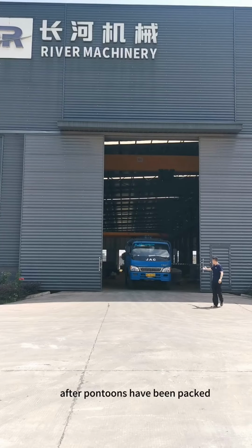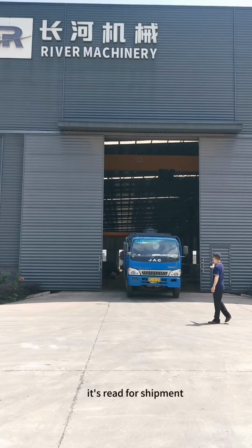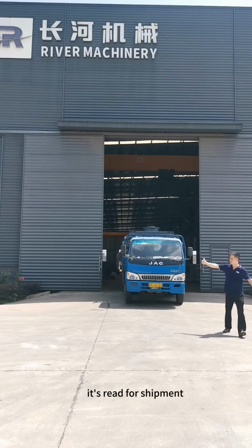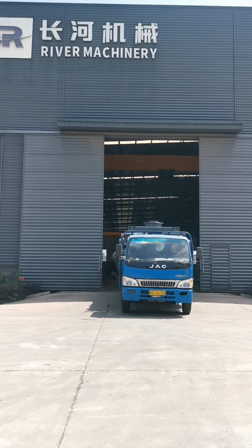Our platoons have already been packed on the car, so it is ready for the shipment. Before that, the driver will drive it to the seaport for the later loading.